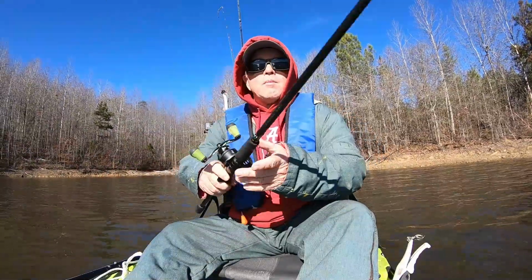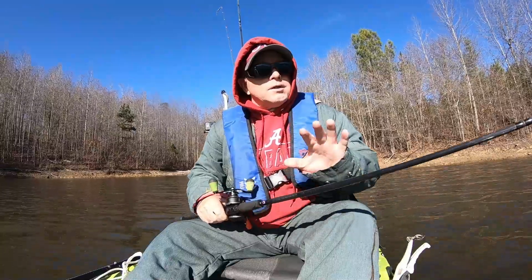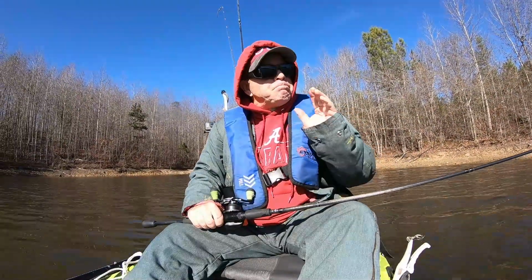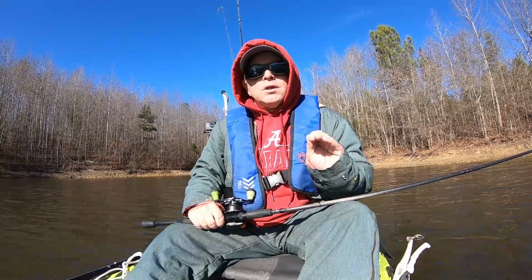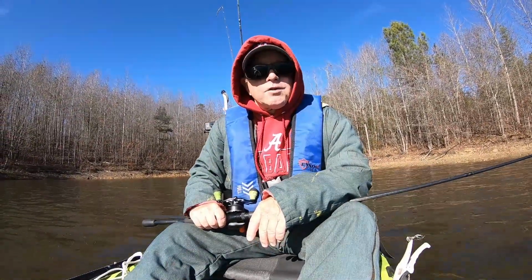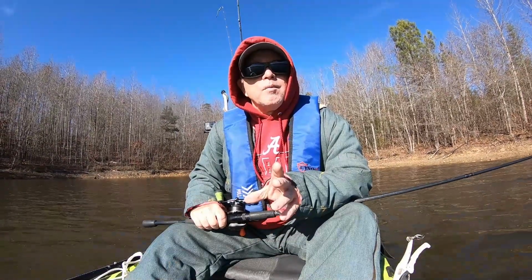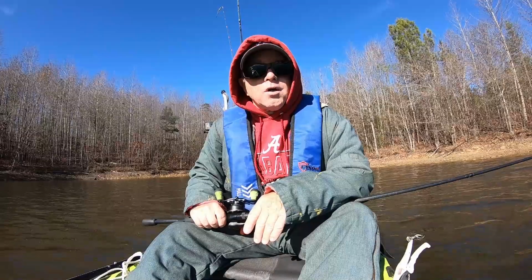But this is one of my baits, the 6-inch Texas rig worm. This is my bait for working the brush. I'm gonna put another cast or two here. There's a couple boats trying to get in and out on the ramp, so I'm gonna give them a minute, then I'm gonna head back across the lake.